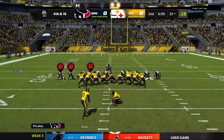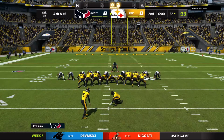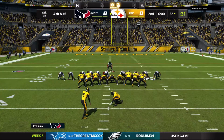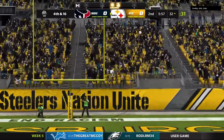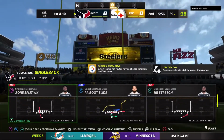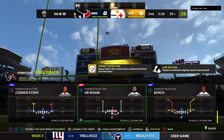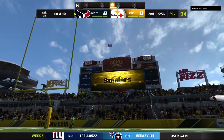And the first play will be a field goal try. The wind is at his back here in the 2nd quarter. And he missed it. It's no good. And this will remain a scoreless game. Everything looked good. Good snap, good hold. Sometimes, though, the ball just doesn't want to go where you want it. And this one winds up no good.